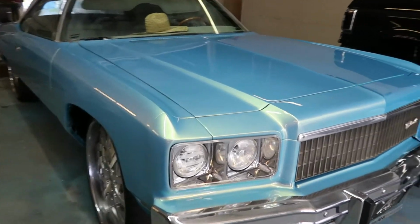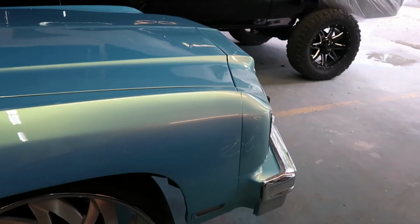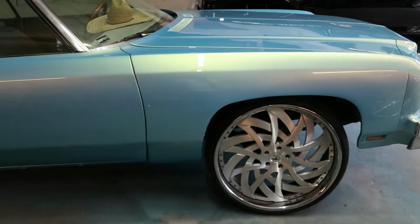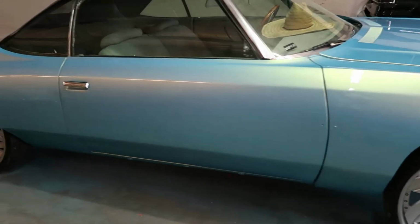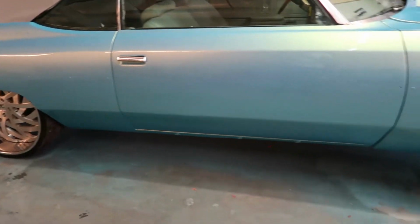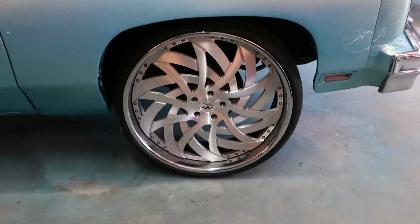She ready. And she wet. Clean, clean. 75 Chevrolet Caprice Classic. Just got done getting wet, wet. Y'all see it. Let me know what you think. She ready for the world.